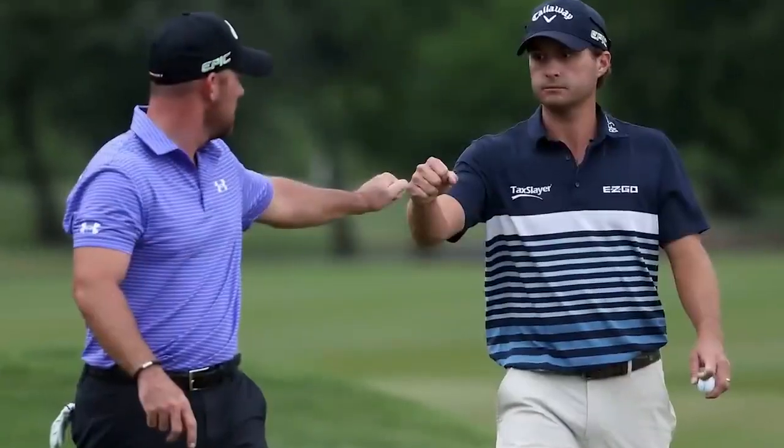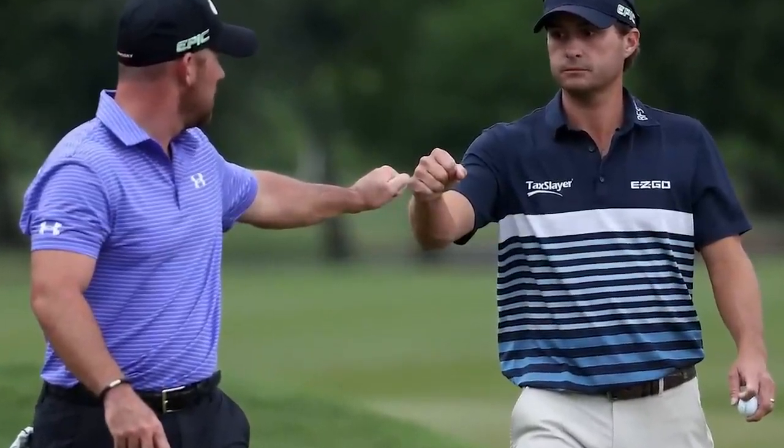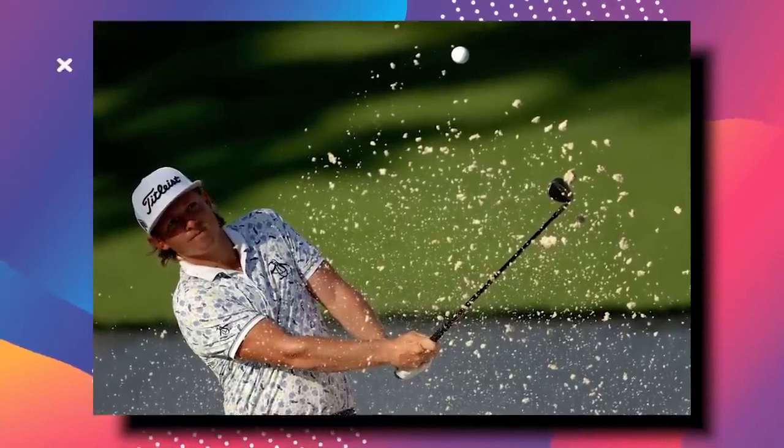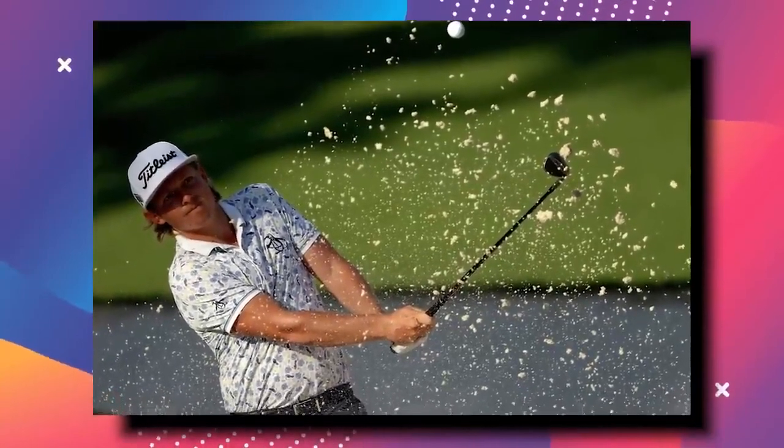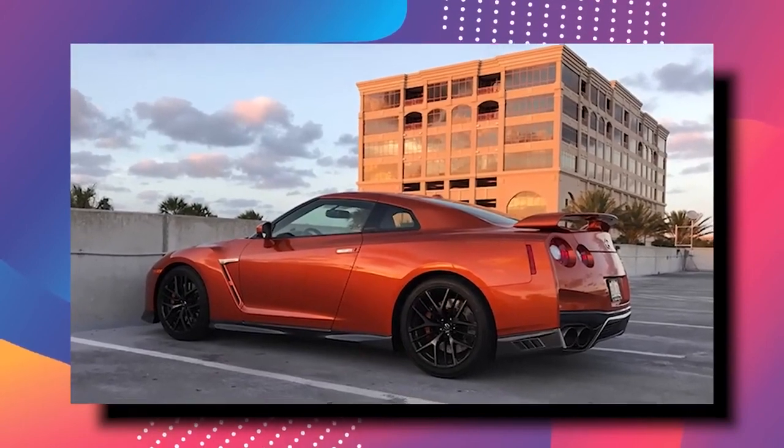So get this. Back in April of 2017, Smith and Jonas Blixt beat Kevin Kisner and Scott Brown on the fourth hole of sudden death at TPC Louisiana. That kind of victory deserves some splurging, and Smith knew just how to do it. He walked into the nearest Nissan dealership and purchased the latest version of the GTR, which he calls his pride and joy. And who wouldn't?